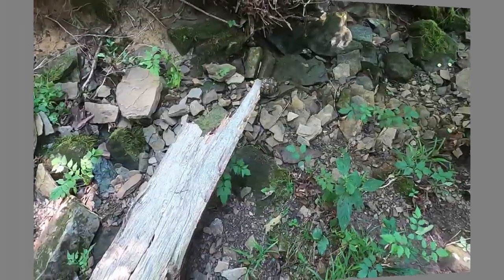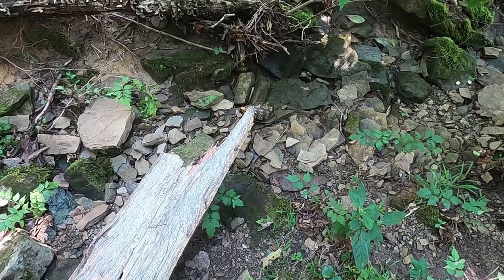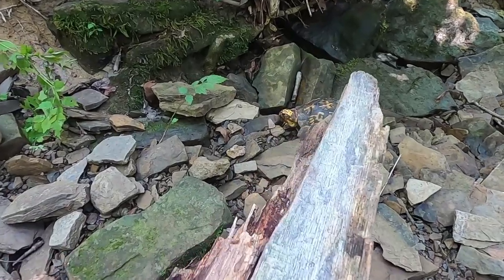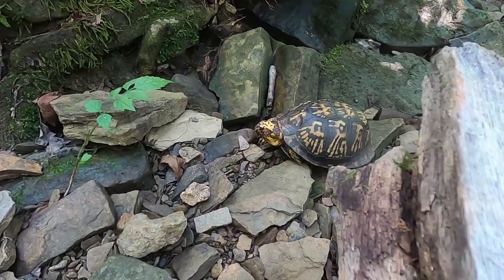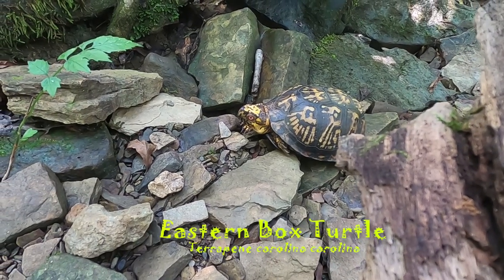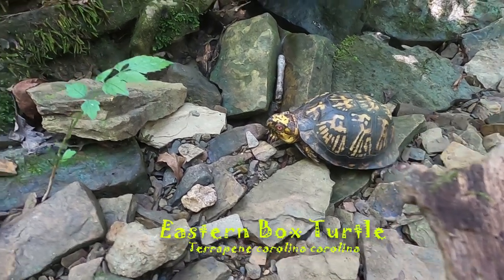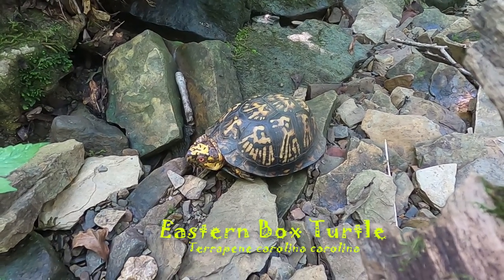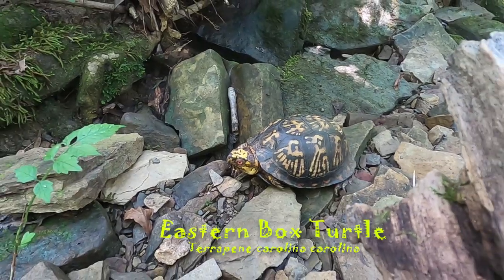What you're looking for. Stop here for a second and meet someone. Mr. Turtle. See those red eyes? It means he's a he. He's just making his way up the wash.